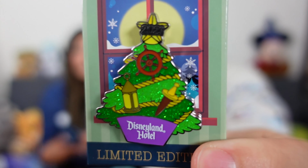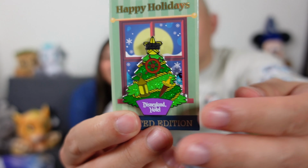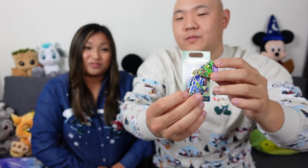Moving on, we also got this Disneyland Hotel pin, because we stayed there. It was our first time staying at the Disneyland Hotel. And why not, right? Did I say visiting? Sorry, you didn't show the inside. I didn't even know! You just thought it was a really thick pin. Yeah, I was like, what is a really thick tree pin? But it also swivels. And it's Peter Pan! I really like this one. And it makes sense to own it because we actually stayed at the hotel.